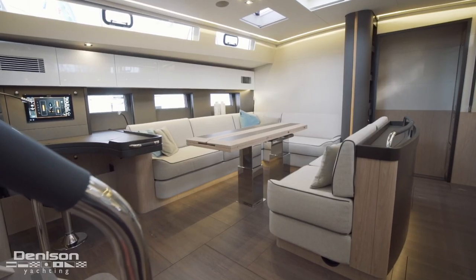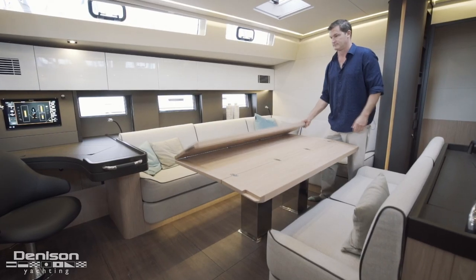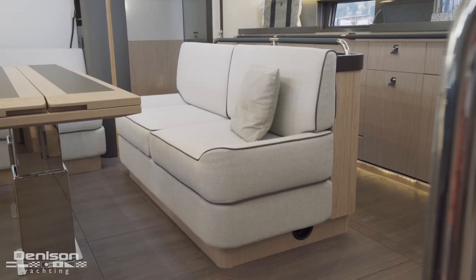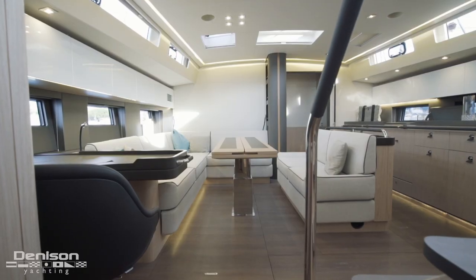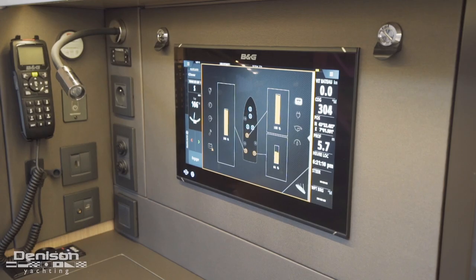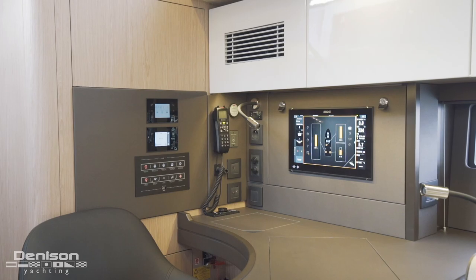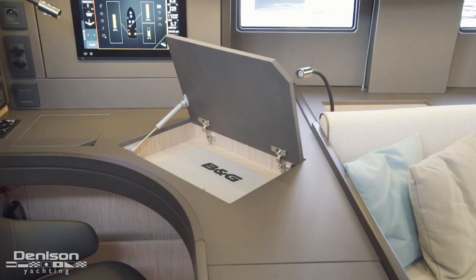Down in the main salon, the first feature you will notice is the L-shaped settee. The table easily folds out and can go high-low as a coffee table. Behind the centerline settee, there is a convenient TV that will pop up for movie night. To the port side, you'll find a navigation desk. There's an electronic station, including a large B&G display. Additionally, all the circuit breakers and electronics are accessible from this location. The desk has convenient storage where you can keep all your maps and other navigational tools.